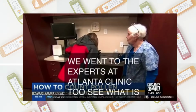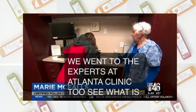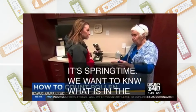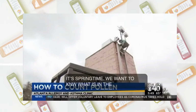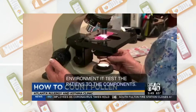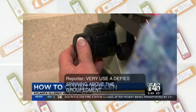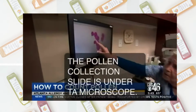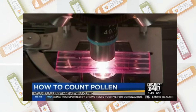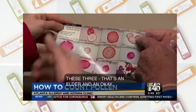The doctors really just want to know what was in our environment so that they could start testing the patients to those particular components. They use a special device that spins high above the ground that collects pollen over a 24-hour period. That pollen collection slide is then examined under a microscope by an expert like Marie. These three are the pine, that's an alder, and that's an oak. Every single spore is counted every single day. Marie tells me pine spores are easy to spot because they look like Mickey Mouse ears under a microscope.